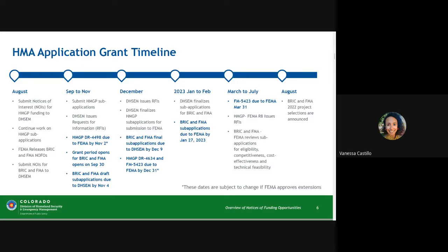DHSEM is actively receiving, reviewing, and approving notices of interest for these funding programs, as well as completed applications for HMGP. So some of you may be in the midst of developing those sub-applications. Key dates for HMGP are the deadlines to FEMA, which are coming up in November and December. These dates may be extended. I included a note here if FEMA approves additional extensions for the application deadlines.